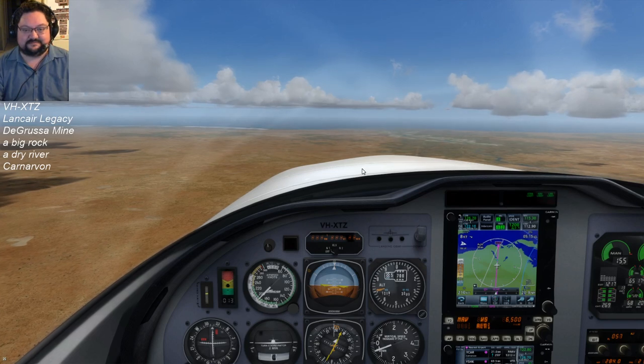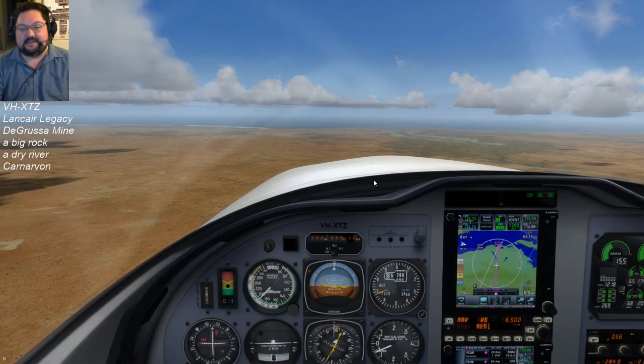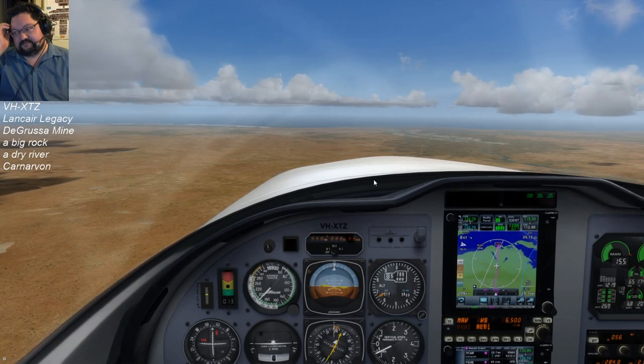Kilo is on a short final runway 22, number 2 behind the... The 208 float plane.